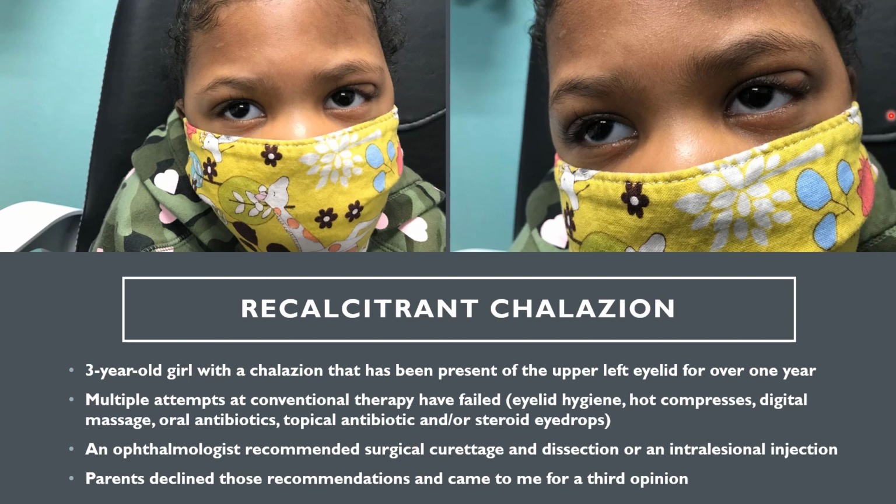And I mean, think about it. You're 3 years old. You might be old enough to remember getting tied down and papoosed up and jabbed with a harpoon and some guy coming at you with a knife. Okay, you might remember that. I remember when I was 5 years old and fell on my face and knocked a tooth out. I remember it. So the parent says, we did not want to follow the recommendations of the ophthalmologist to have her eyelid cut open. We did not want to follow the recommendations to get an injection into the lesion. So they said, we ain't doing none of that. Is there anything that you can do for our little girl that does not involve tying her down or cutting her eyelid open? Okay, I said, absolutely.